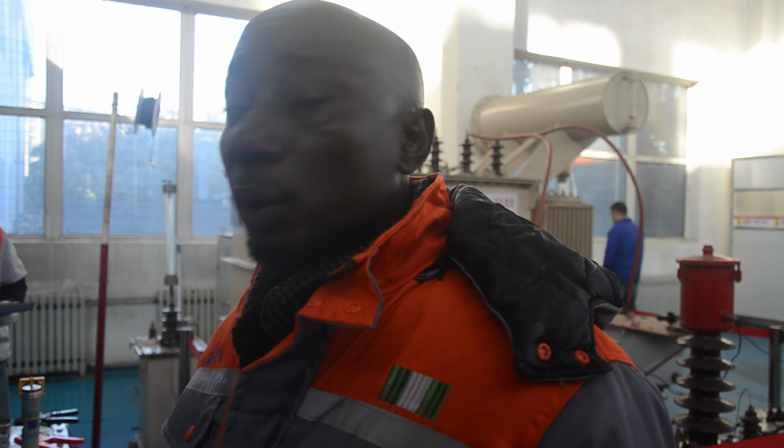We carry out a series of tests, like the routine tests, the type tests, and special tests, on both semi-finished and finished products. This place we are in now is called the High Voltage Testing Laboratory. The importance of this testing laboratory is to ensure standards and to certify products and transformer equipment, to make sure they are produced up to the required specification as designed by the design unit.